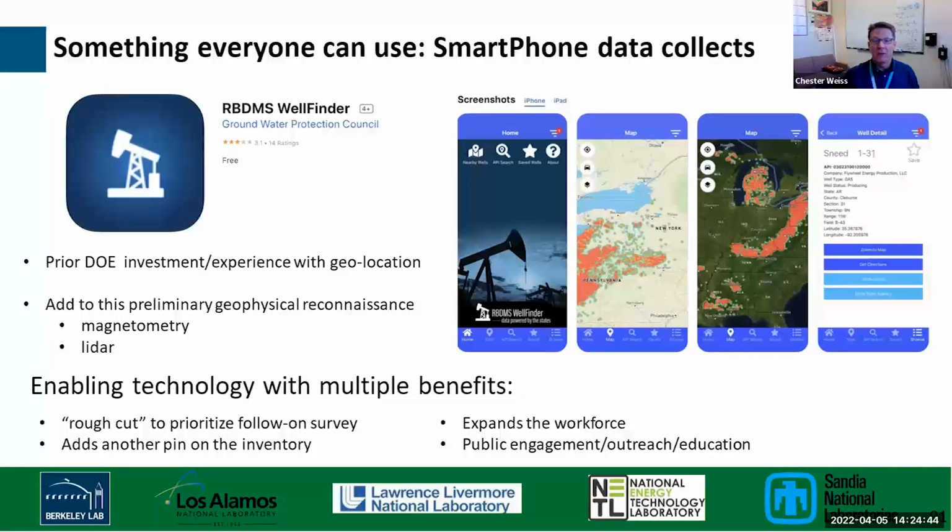And so we think that doing something like what was done with the water well identification problem, but expanding it to the orphaned and abandoned well problem, where we complement the pins on a map with crude geophysical data that comes from the cell phone itself. This can give us a rough cut of how to prioritize these newly discovered wells. It expands the workforce and is, I think, an intriguing opportunity for public engagement as well as outreach and education about what the labs do, what the DOE does, how we serve the nation, and the importance of these greenhouse gases to our collective future.